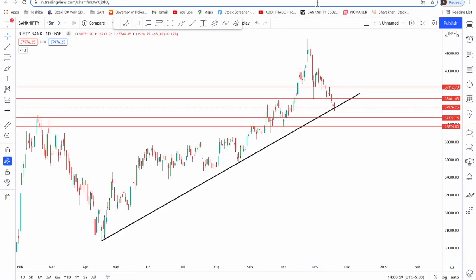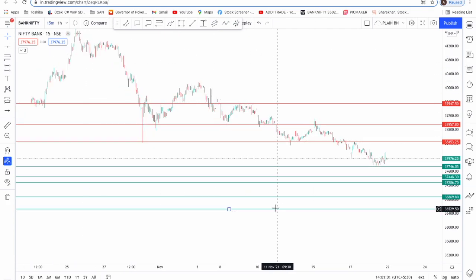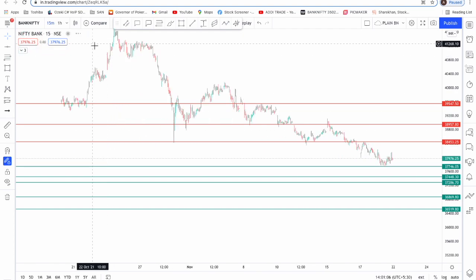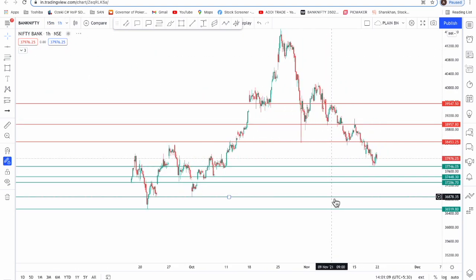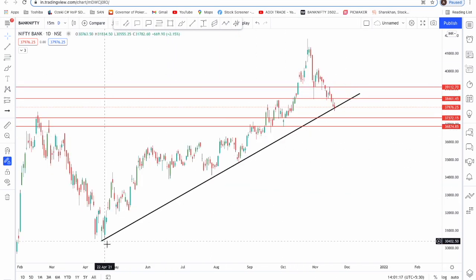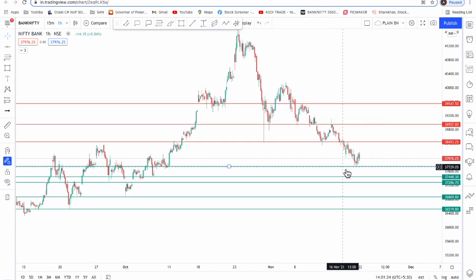Now, coming to the 15-minute chart in Banknifty, since we have very stretched out levels, I'm just going to shift to the 1-hour chart in Banknifty. We have taken a good support here at 37,700, which is also a support coming in from this trend line. This trend line didn't break significantly on Thursday. So this is a very good support, that is 37,727. If that breaks, there is no support until 37,448, and this will be a tight range.